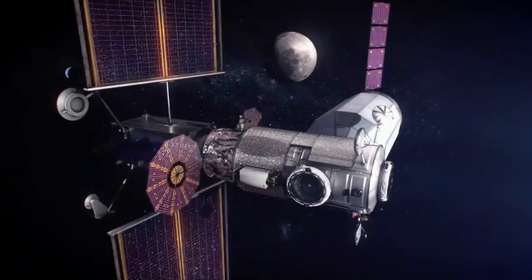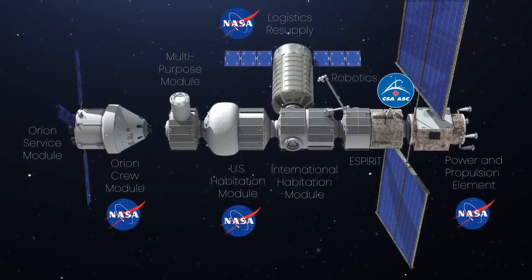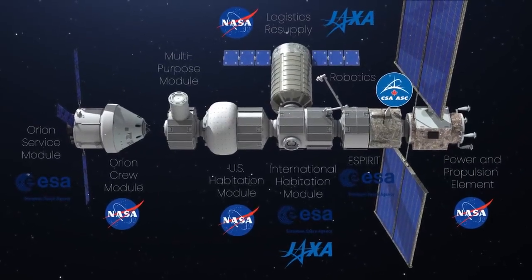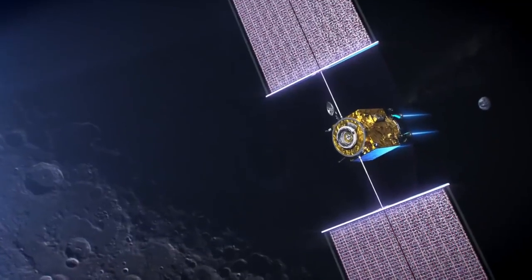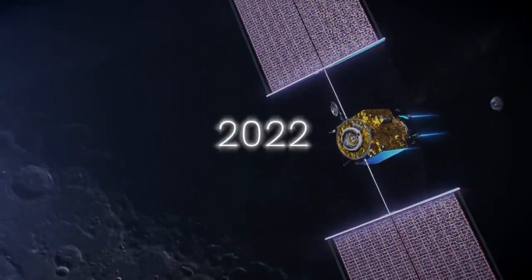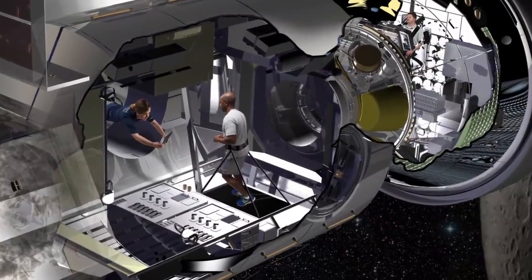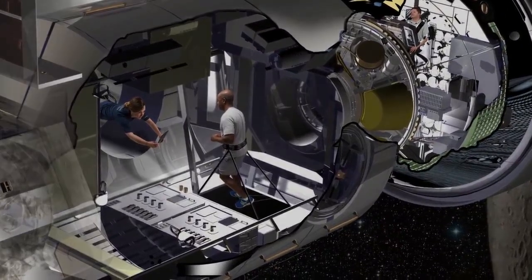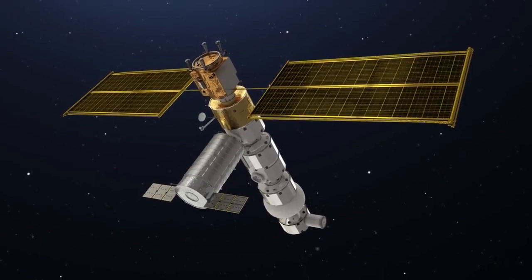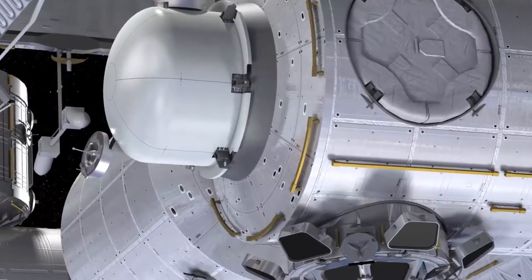The Lunar Gateway is a joint project between NASA, the Canadian Space Agency, the European Space Agency, and the Japanese Aerospace Exploration Agency. The first piece of the 55-ton outpost, its power and propulsion element, is scheduled to go into space in 2022. The habitation and logistics outpost will be assembled on Earth and sent into lunar orbit by 2023. More modules will continue to be added, including a robotic arm, logistics module, various airlocks for spacecraft, and a sample return vehicle.